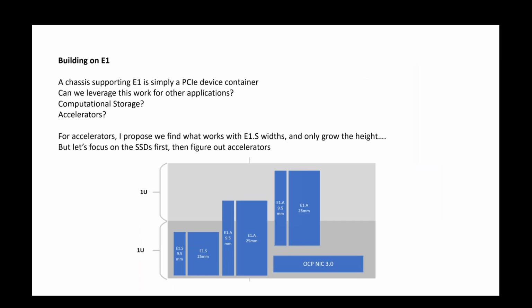All right, so I mentioned not creating a dead-end form factor. E1's a container for PCI Express of something. Right now we're talking about SSDs. Can we also think about what that might be used for? The obvious answer is accelerators. What would be interesting is instead of creating yet another form factor for accelerators, if you can fit in an E1 or an E3, you're good. But there may be challenges, and I've spoken to a few people that think there may be something else we should consider. And I would argue if we do that, maybe we create this E1A.